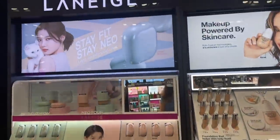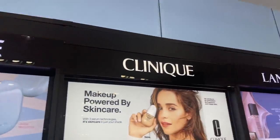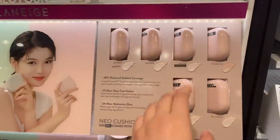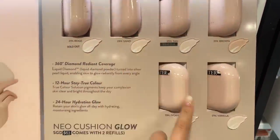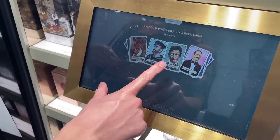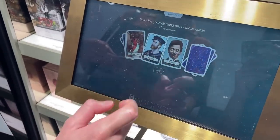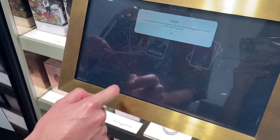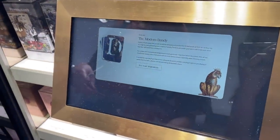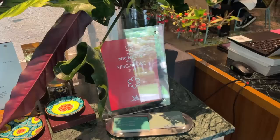We're here, has Laneige and like all these other brands and Sato, but I'm so surprised that they have this and like all like the shades. Adventurous too. The modern dandy. Okay.